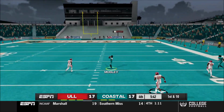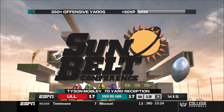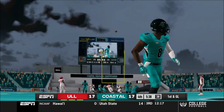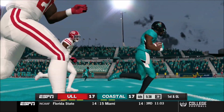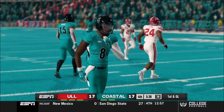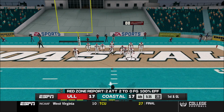He lets it fly. And he's got it. The 10. And he's taken down at the 1. And goal as they look to take the lead.